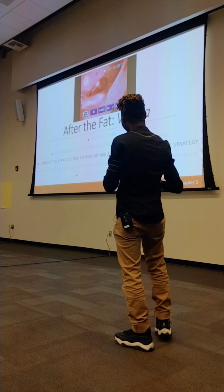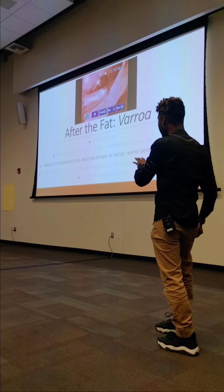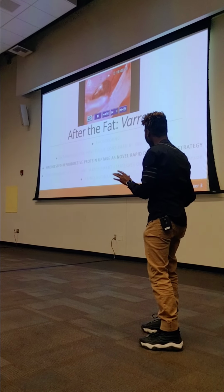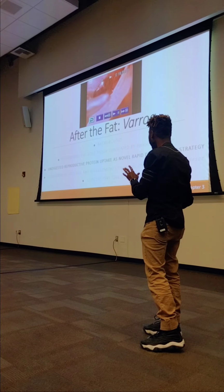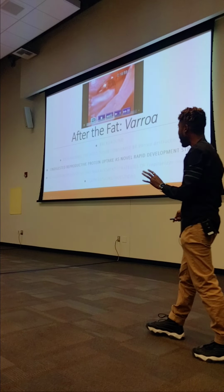And then the wheels really started turning. So we've discussed the background here. We've discussed how I became the fat body guy. But there was something really interesting going on in this image up here. You can see Varroa destructor feeding on an immature drone. You see this white viscous substance, liquefied fat body, going through the mite's body.